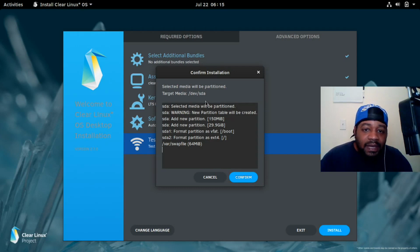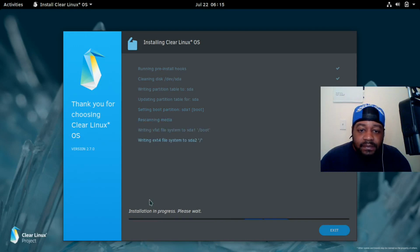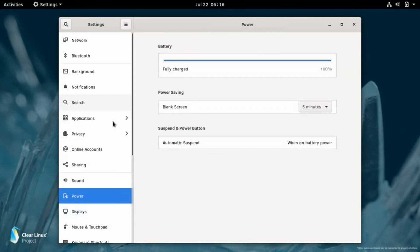Now this will pop up basically saying that it will partition your drive. So you just want to hit confirm here, and that'll go on and start the installation process. So I'll put on some tunes as usual and let it go through this process. And just so you guys know, what I'm doing is changing the power settings so I can leave this thing going and it won't go to a black screen, so you guys can see the full install.